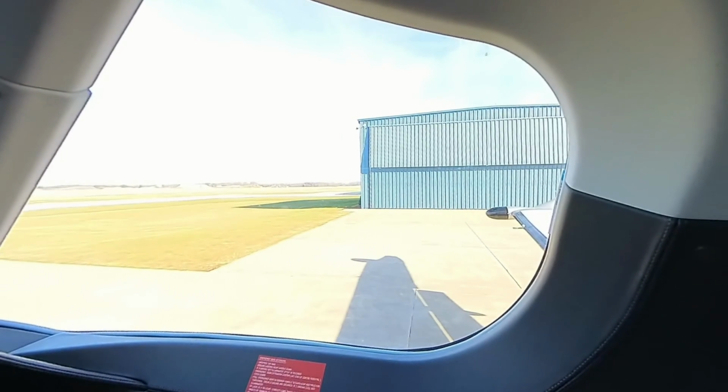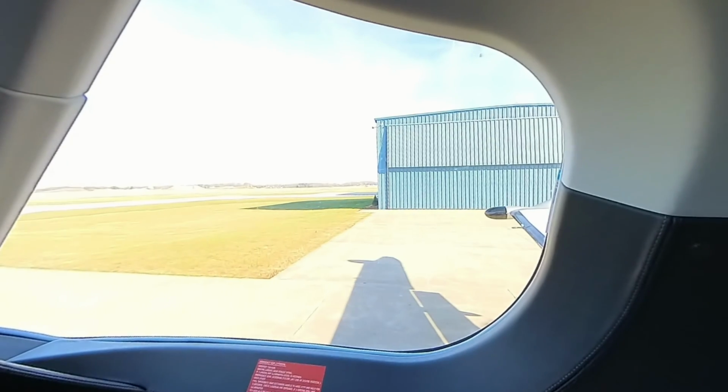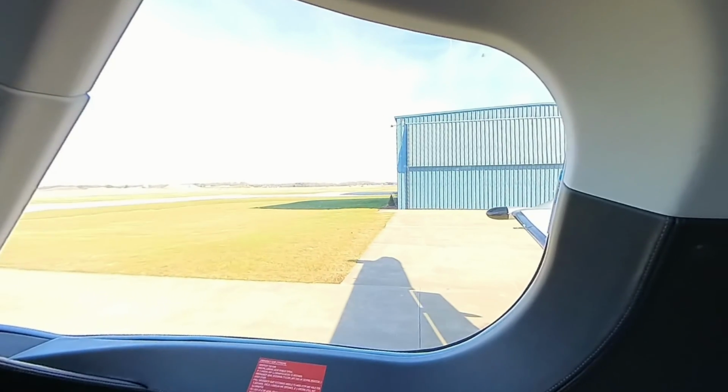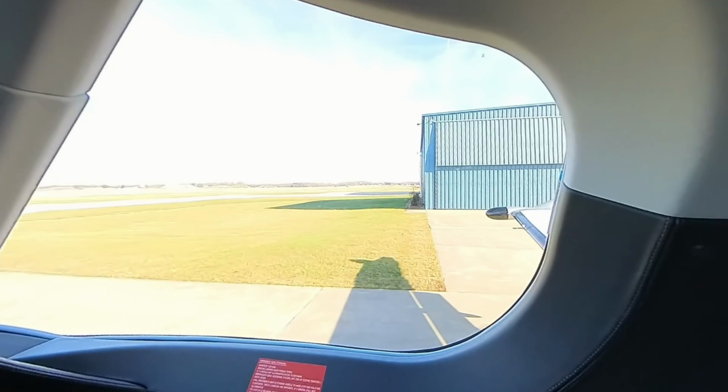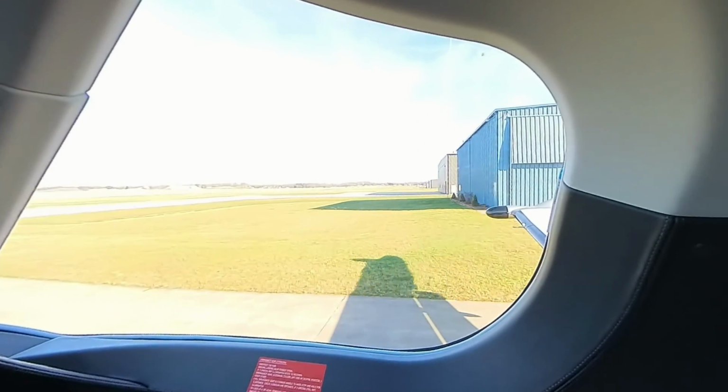Alright, brakes check. Beta is available. Clearance, Pilatus 921 November Golf on the ground at Goshen, request IFR to Golf Sierra Oscar.